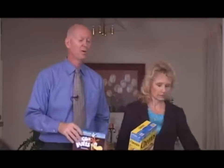So what that's showing you is that you can't know by looking at the label what is a healthy cereal and what's a non-healthy cereal when it comes to controlling your blood sugar, because glycemic index and glycemic load are not terms that are commonly used in North America, nor is any of that nutritional information on the label.